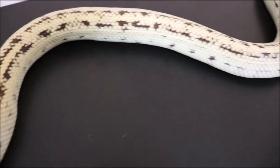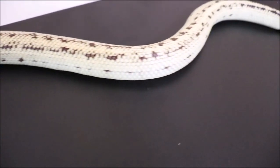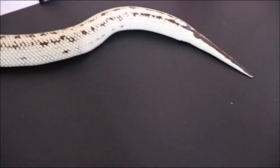This is one of the prettier morphs in my opinion, but to each their own. We do work with several different color and pattern morphs of these. So if you see something you like, get in touch with us.